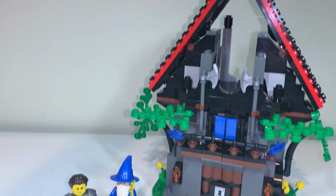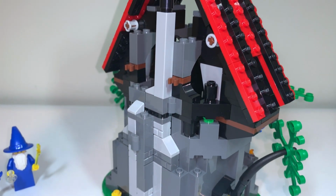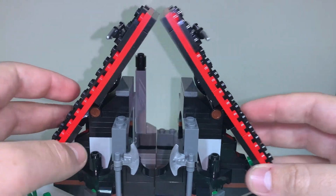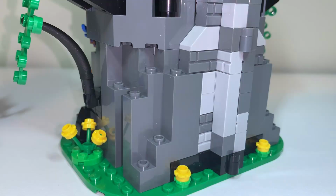I do love the new sword piece though that's been used in a couple of sets as of late. And as I mentioned, the roof is built onto a cool hinge piece that helps get that shape needed, nice and secured in there as well. The only other thing to mention for the exterior I think is the chimney. It's the exact same design as the original, it's just different with some detailed bricks used for that lower section.